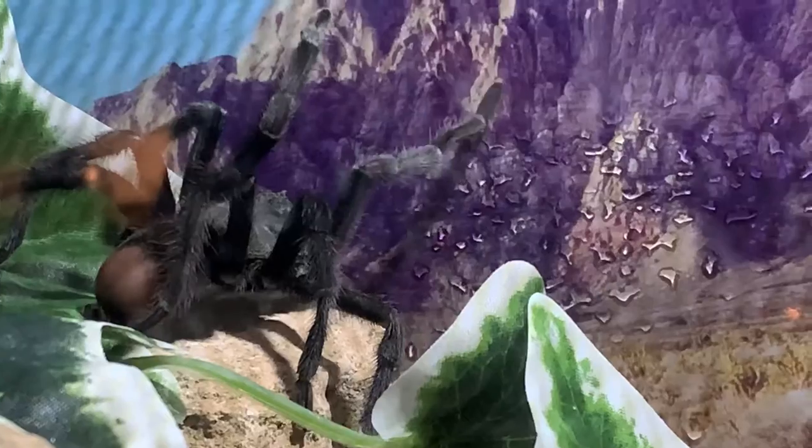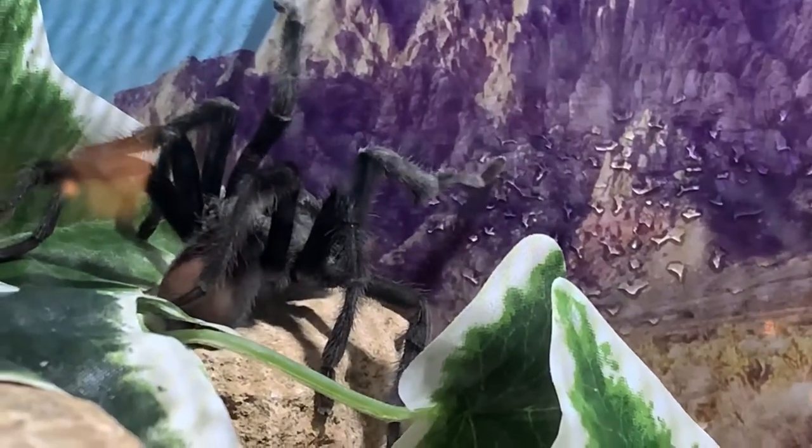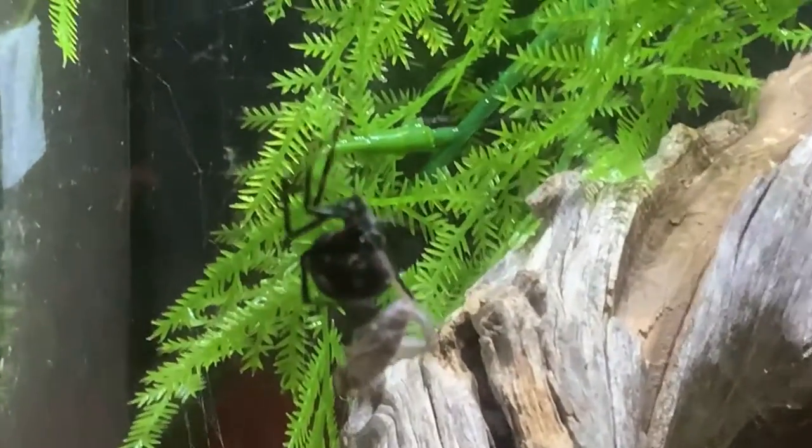Still gotta name this girl. We will. Just spray to everybody. I always spray them down before I feed them. Kind of gets them riled up.